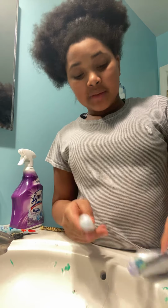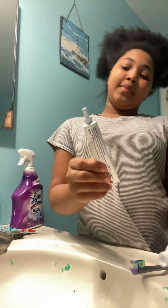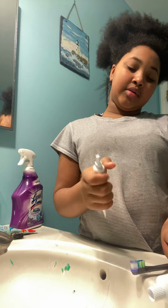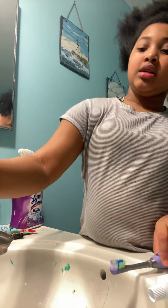So what I usually do is I put the toothpaste on my toothbrush, then put water on top, and then I put this on. I will start brushing my teeth, and after that I put the whitening strips on. So first, wash my hands.